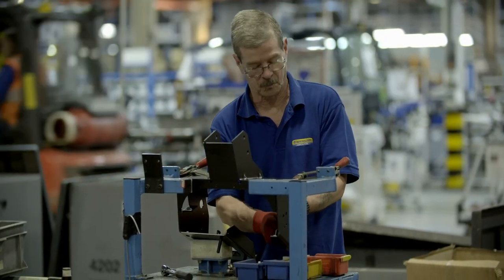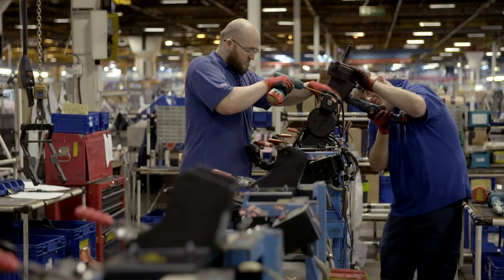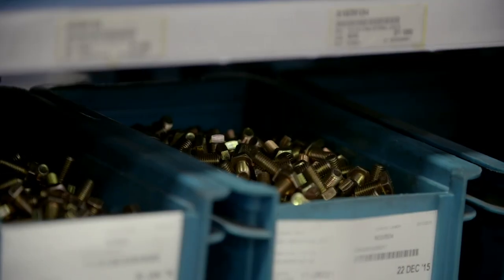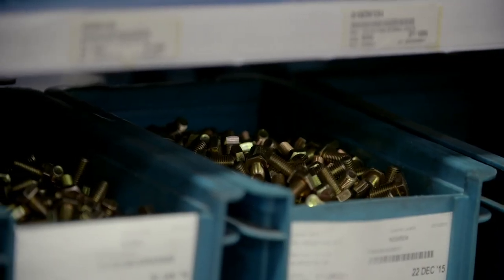From the warehouse, we receive every single part. So we put the actual pedals, the boxes, right down to the nuts and bolts and washers and the hardware. In this particular area here, this is the pedal box area where we make the steering columns and the steering wheels.